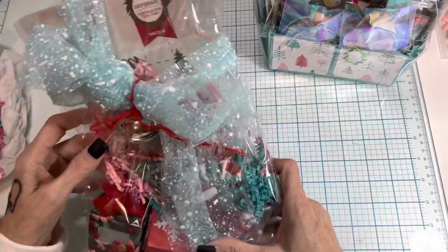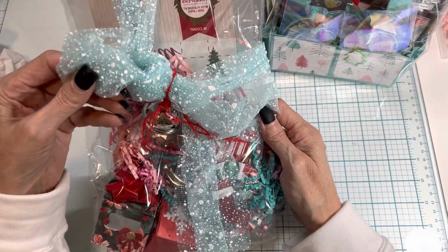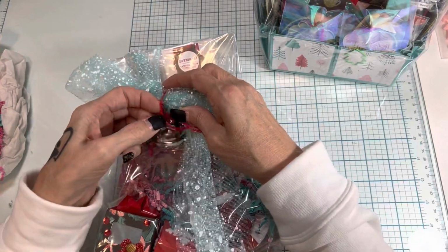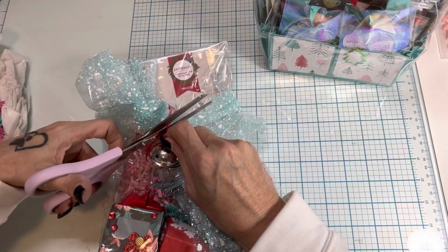Okay, so let's start with this cute package. I love this blue tulle with the snow on it. And I'm sure it's from Dollar Tree, but I've never seen the blue in any of my stores. So that is super cute.